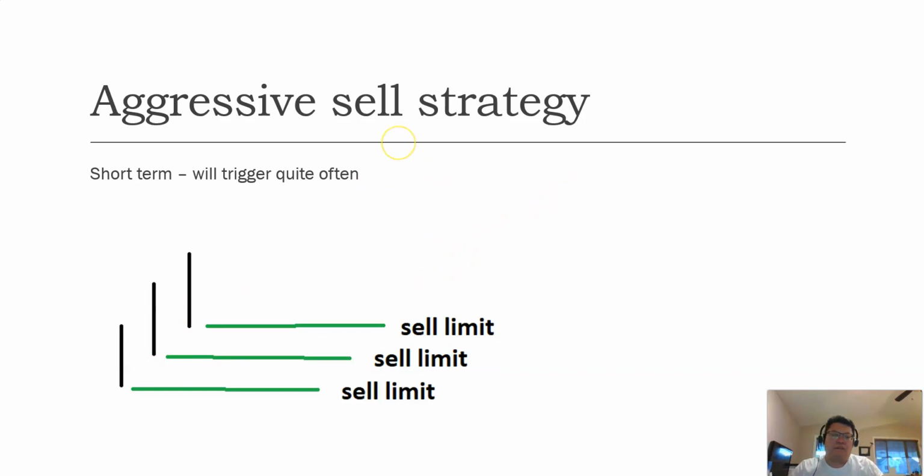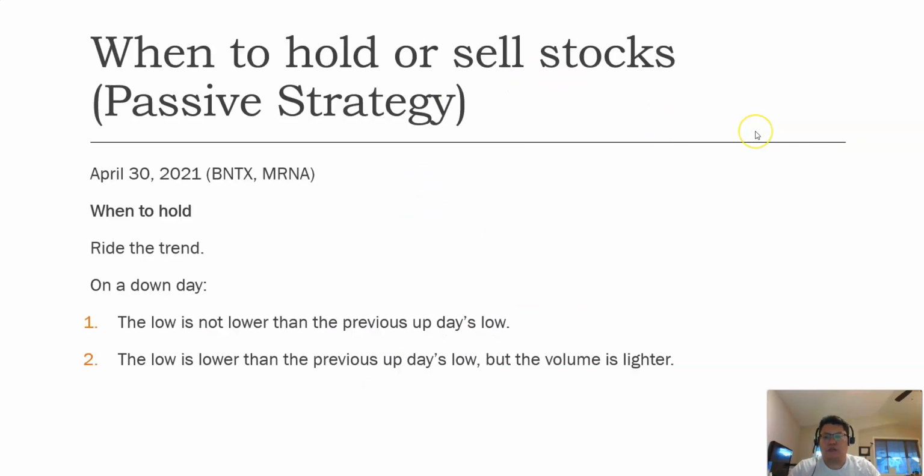Of course, this method may trigger your sales strategy quite often. So again, use this with your own guidance based on the previous slide I showed you. Maybe you have a 20% target and think, I reached 20%. I don't want to sell everything, but I'm going to use this strategy to sell on the trigger based on the sell limit.